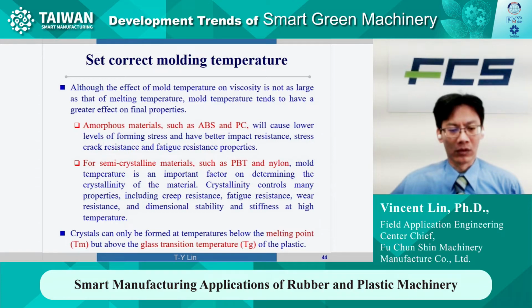Amorphous materials such as ABS and PC will have lower levels of forming stress and have better impact resistance, stress crack resistance, and fatigue resistance.